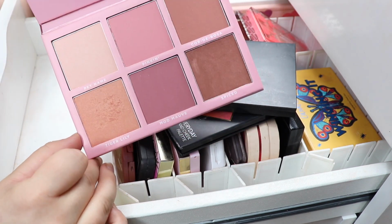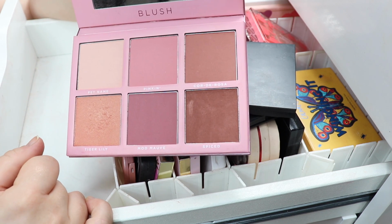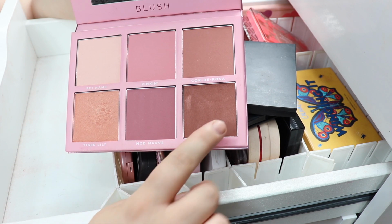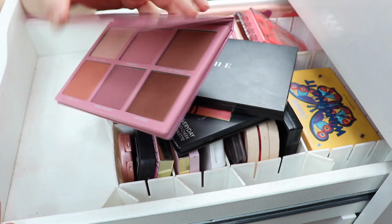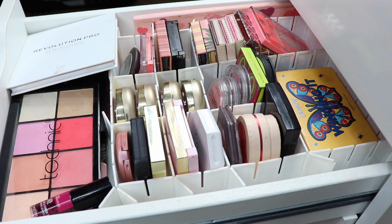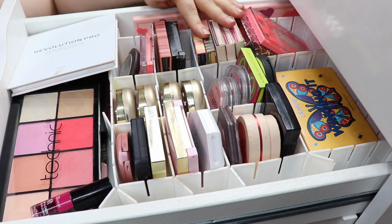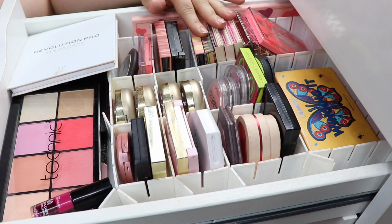Then this one from Sigma. I know that not everyone liked this. I think that it's a good blush palette. I do like it, but I only kind of use these. I would never use these. They are way too dark for me. They are sort of more like bronzers. Blushes are something that I really enjoy and I can keep for a very, very long time. I don't really declutter blushes. For instance, I have had these probably for 5 or 6 years. Not gonna declutter them. I still use them.